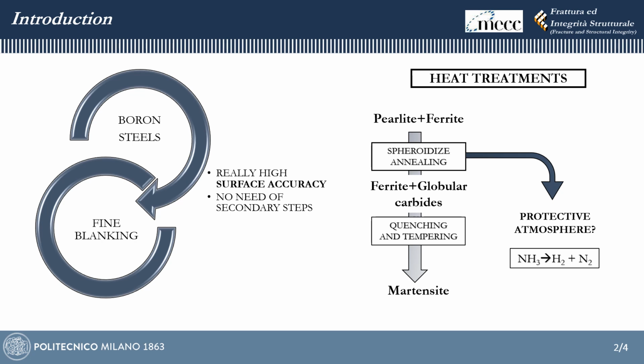To this aim, boron steels are becoming increasingly popular thanks to their high hardenability and machinability. Due to their reduced finishing steps, boron steels are commonly processed using fine blanking technologies.